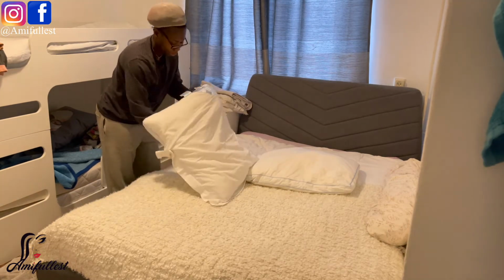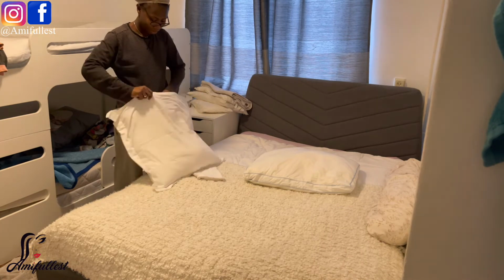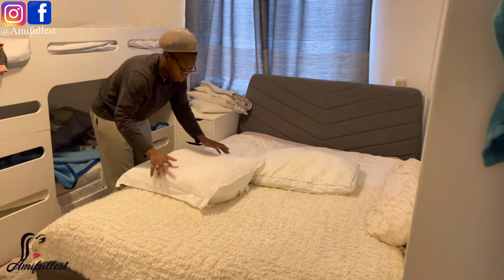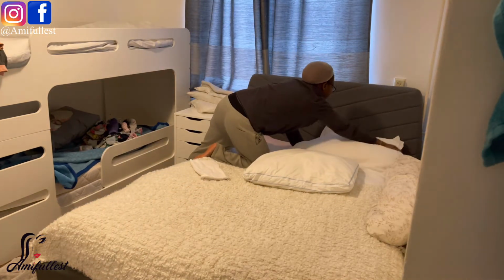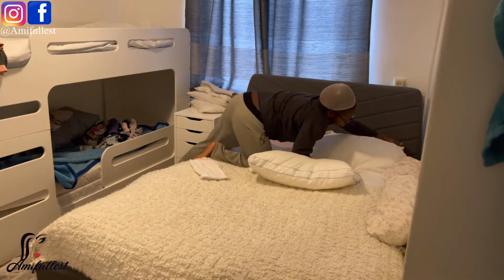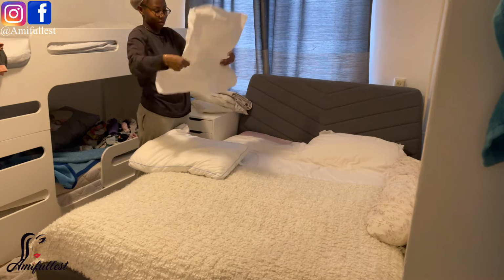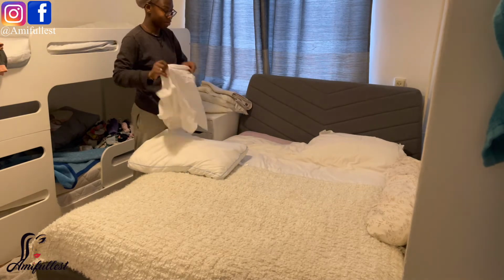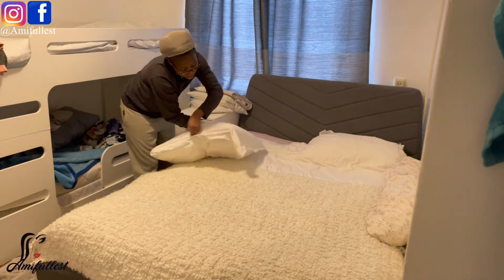So now I'm just going to fix the pillowcase for the bed, fix everything, and then organize the bed really nice. When I'm done with that bed, as you can see, I'm done with the top bed for Aliyah, and then now I'm going to fix the guest bed. And after that, I'm going to fix the little girl's bed, because she has a double mattress.